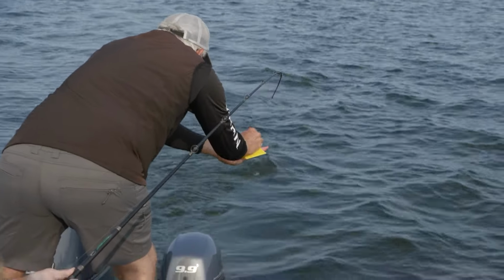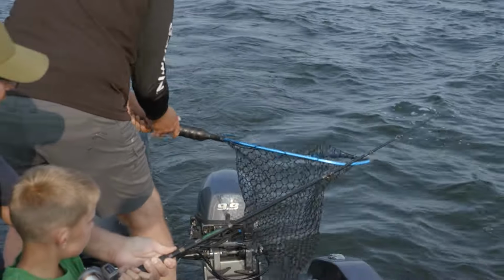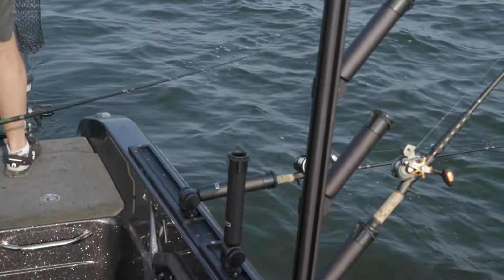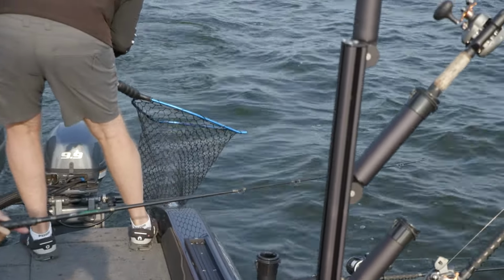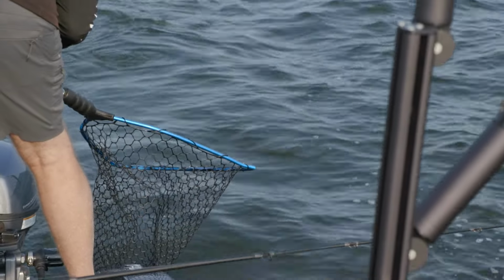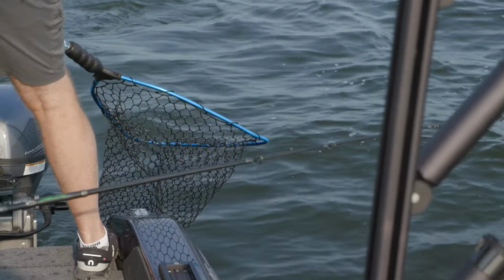Okay, we're staying right here. Nice and easy. Keep reeling. There you go. Right out the side. It's still there, Ollie. Out the side like this, okay? We want that rod straight out like this. See how we're doing that? That gives us some flex so that if that fish runs.